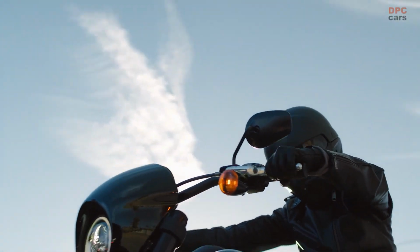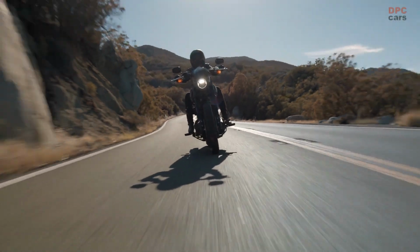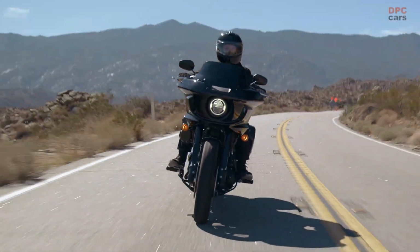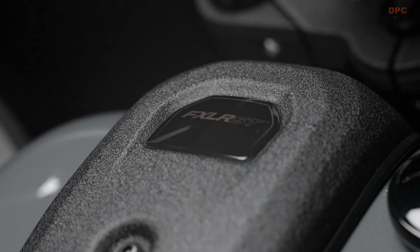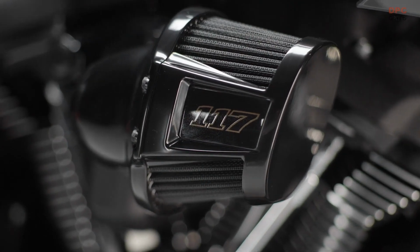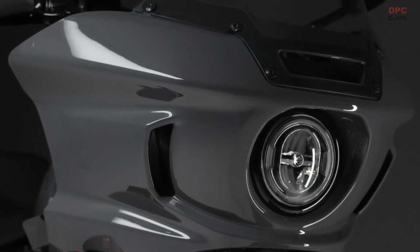If you think about the quintessential piece of DNA for modern Harley-Davidson, it's Lowrider S. So what's going to be the natural progression? The Lowrider ST, we are super excited about what this is going to bring. This gets to that customer that may not need the full Grand American Touring, but is really looking for that performance package and some of the protection that the fairing brings.